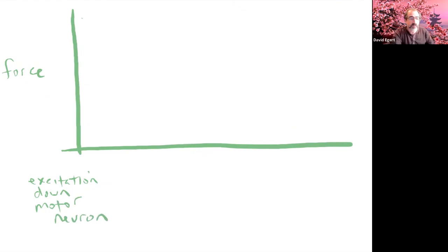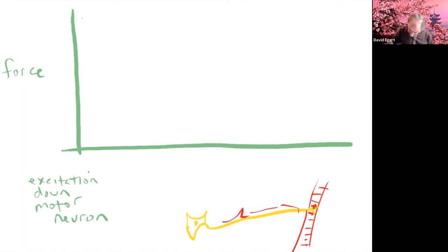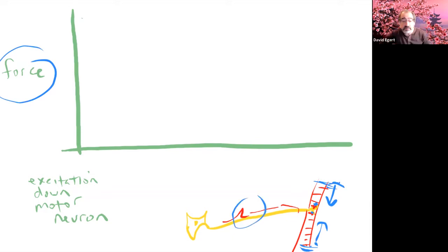So what we're going to do now is talk about the force generated by a muscle cell in response to an action potential coming down a motor neuron, right? Remember we had our motor neuron go into some muscle cell. Basically, once that signal goes down there, we have all that excitation-contraction coupling, and then this thing pulls. So that's what I'm talking about: the force that the muscle pulls with in response to a signal coming down the motor neuron that's exciting it.